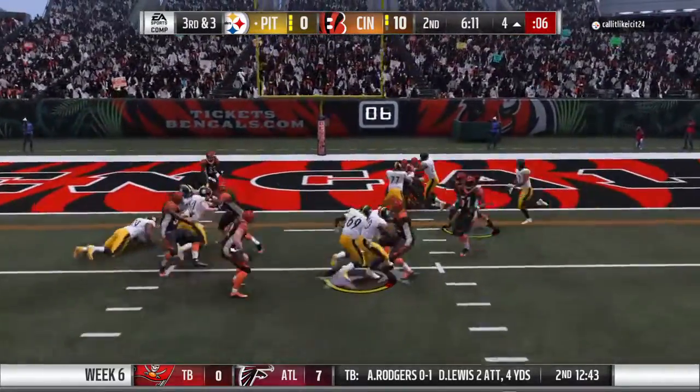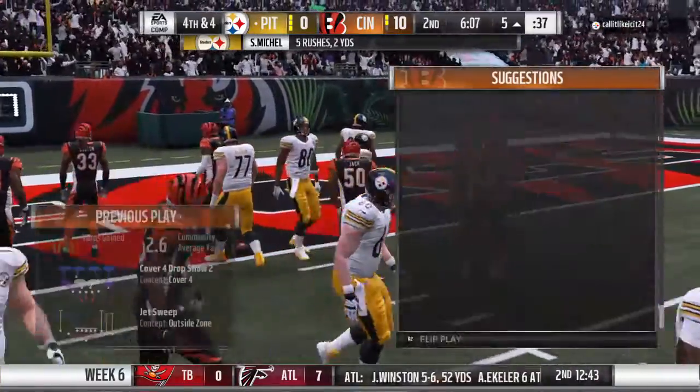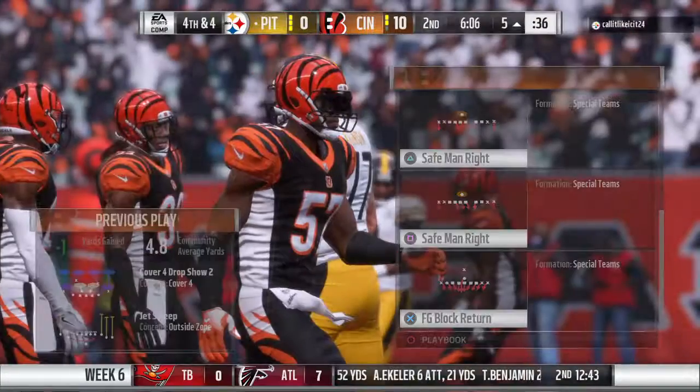They'll try and run for it. Here's Michel. And he'll go backwards, losing yardage to the 5. That'll make it 4th down after a loss of 1.